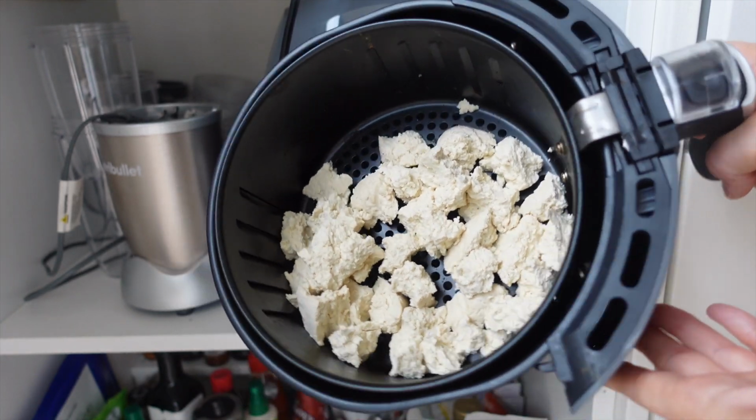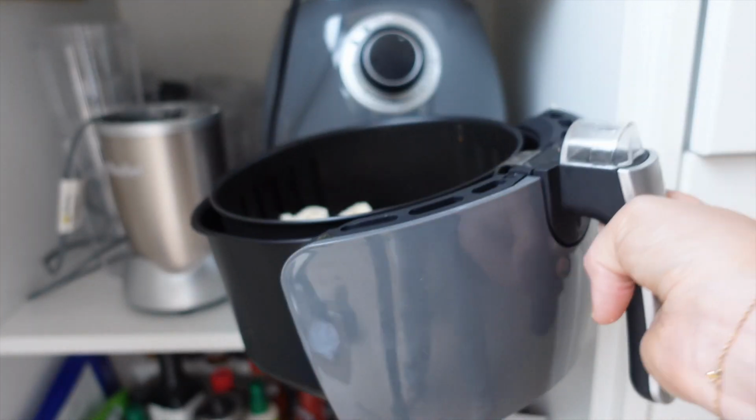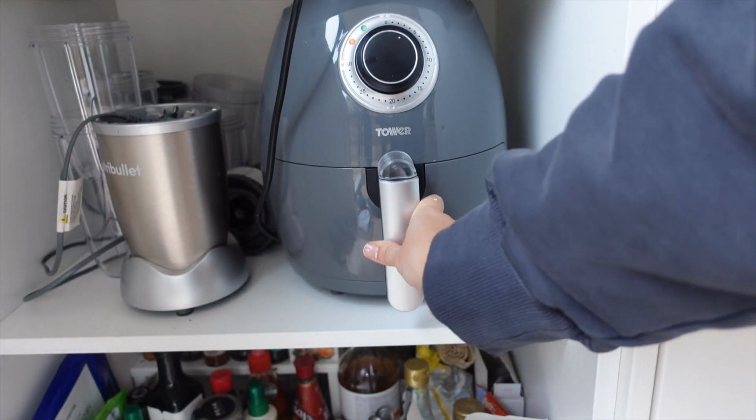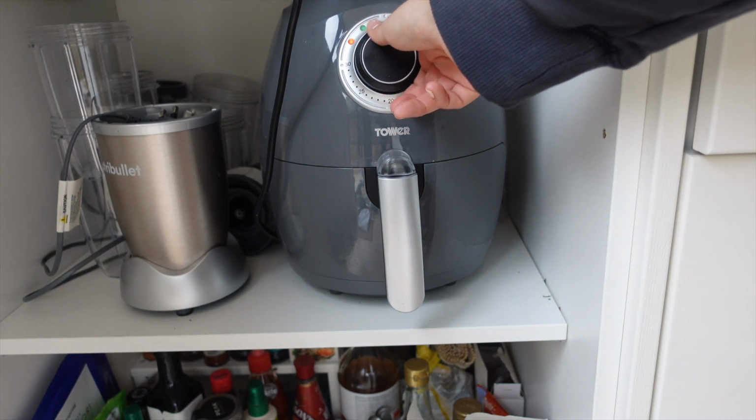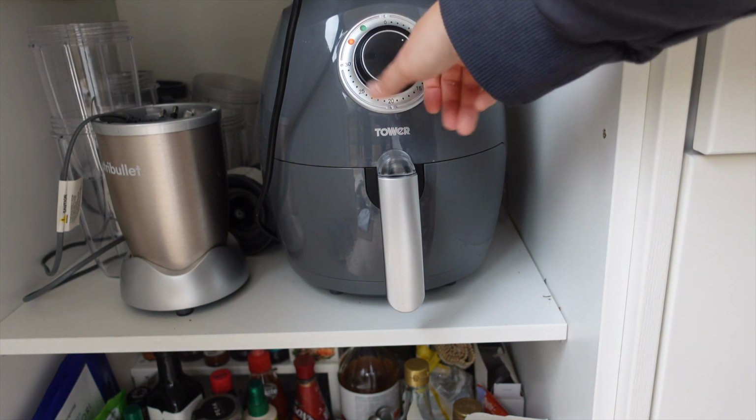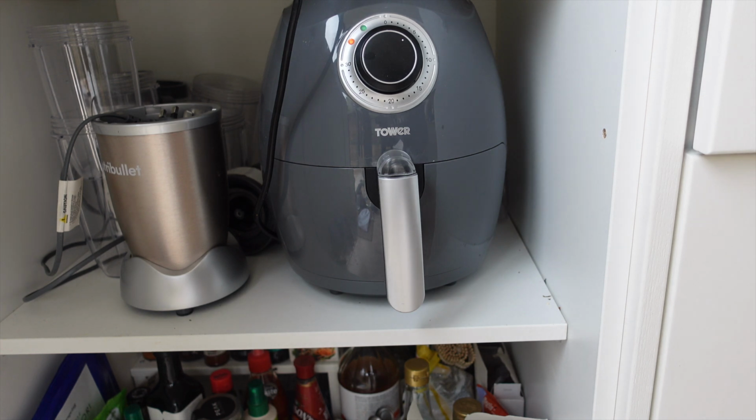So then all we're gonna do is just take those pieces and whack them in the air fryer. They genuinely need 5 minutes. I mean, you could do about 10, but they do get a little bit chewy because it takes literally all the moisture out of them.